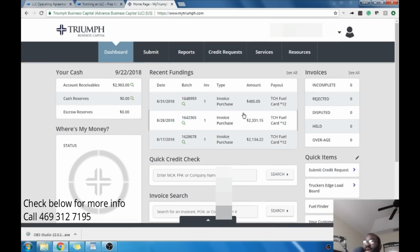I want to make sure guys get on the right foot, because before you get out here with your own authority, you need a factoring company. Next to getting your insurance, you've got to have your insurance, get your carrier packet set up, and have a factoring company set up before you move your first load. So that's just what I suggest.